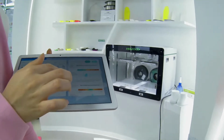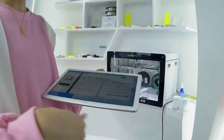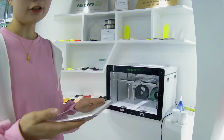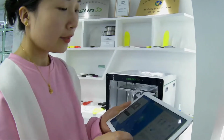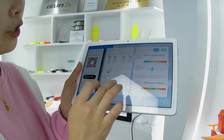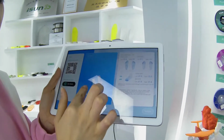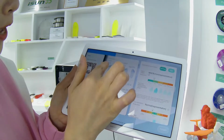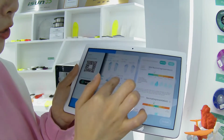Now, here you can see. Firstly, the whole scanning process can be finished by our app. This app will be matched with our foot scanner together. If you order our foot scanner, this app will come with it. Once we finish the scanning, you can first show your customers the brief report. Firstly, in these 3D models, we can turn the models around to see them. And second, you can see our foot details, the foot length for left and right, the width, as well as the instep girth of the feet.